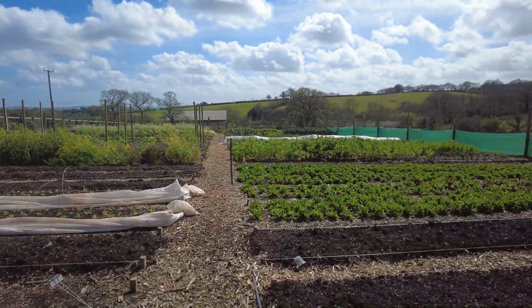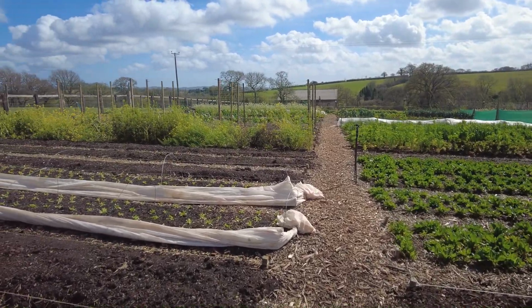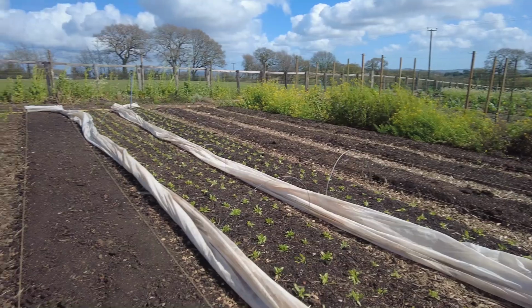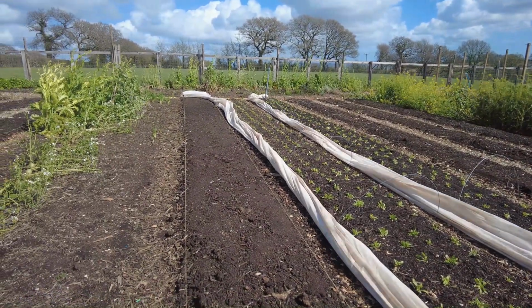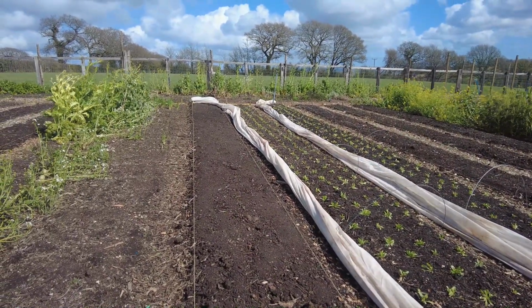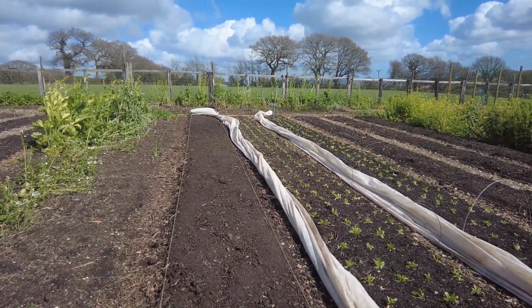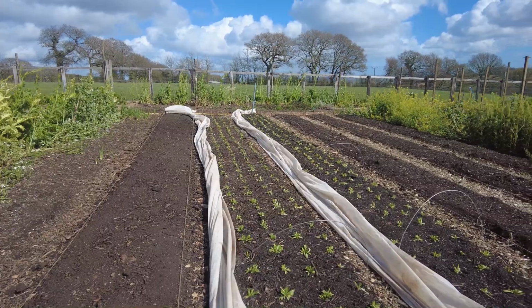These are all old beds, so I'm not going to focus on these. I'm also going to face this way because the wind is quite fierce from the other side. So you can really see this effect that the wind and the water make on the compost in this bed here, because it's really smudged. You can see that it's quite a smooth surface.